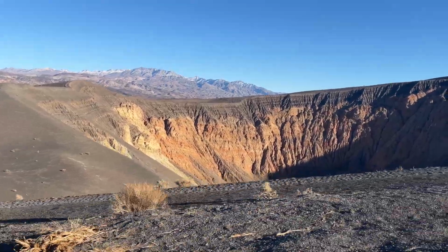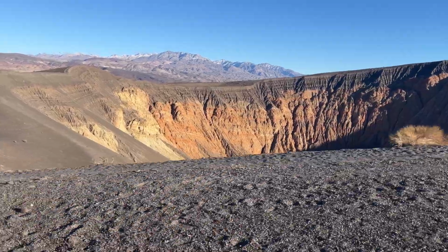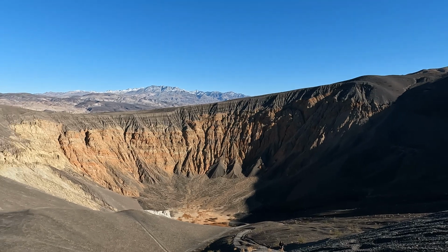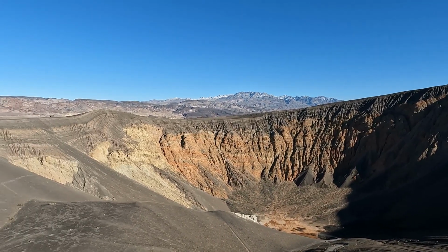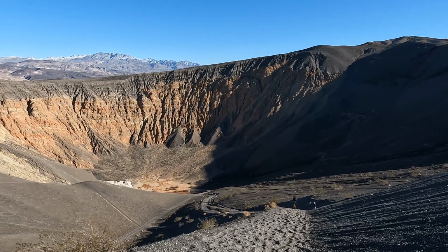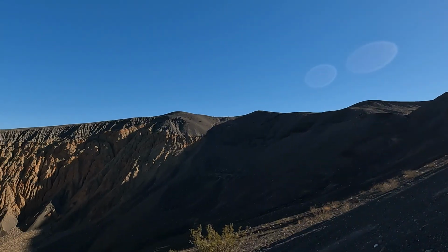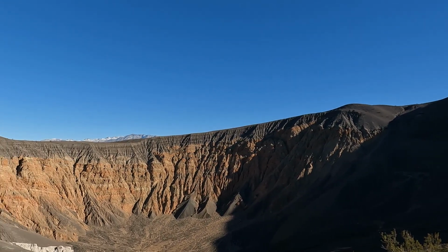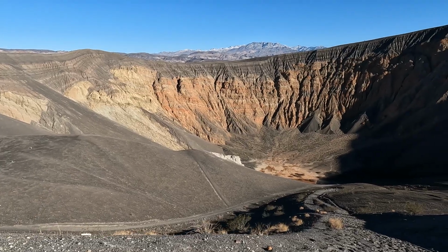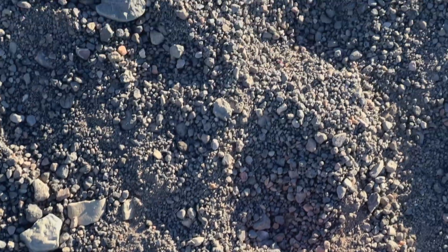Ubehebe is a 600-foot deep, half-mile across volcanic crater located in the more northern section of Death Valley National Park. It is definitely a trek to drive to, but it is so worth it. This place is otherworldly. Believed to have originated 2,100 years ago from steam and gas explosions when hot magma reached groundwater, Ubehebe is a sight to behold. You can do 3 things here: walk around the rim, go down into the crater, or go to the smaller Little Hebe crater nearby. So I'm heading to Little Hebe.